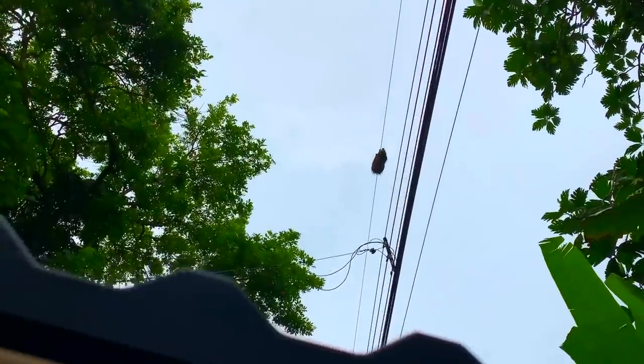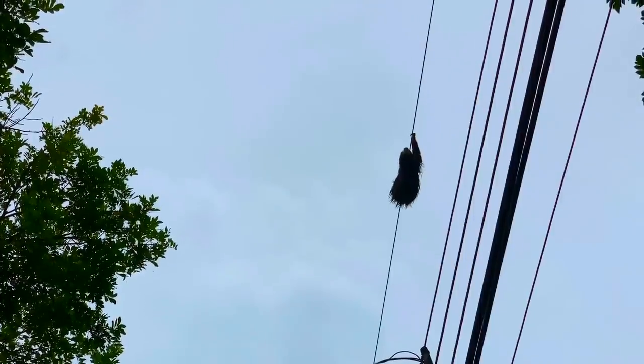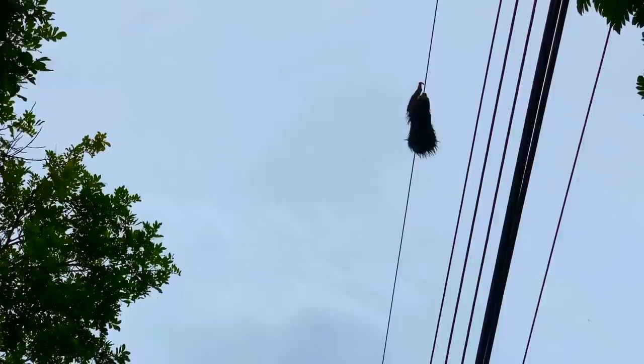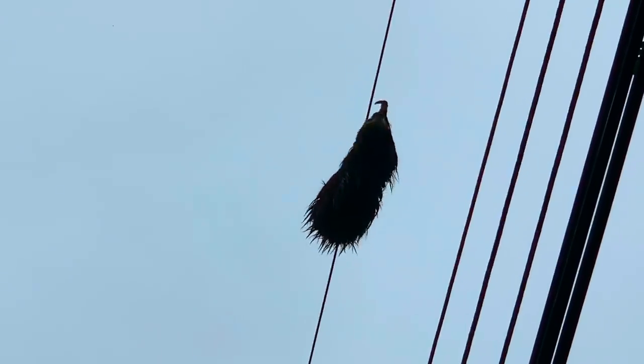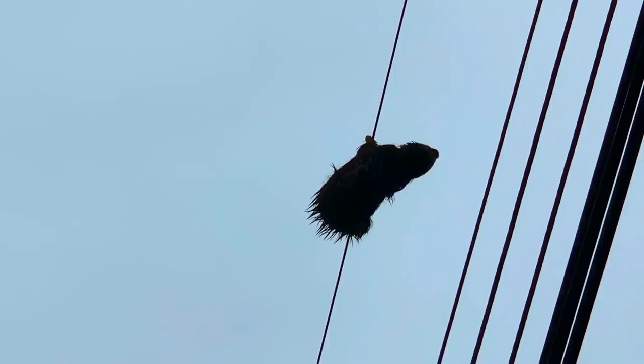Our first sloth sighting. He's wet, so he's just climbing along the line. Look at that. He's just like, I'm going through my normal sloth day, doing sloth stuff. I'm just a sloth.